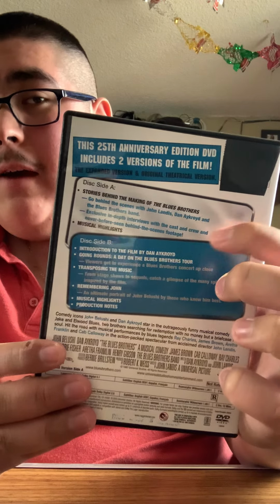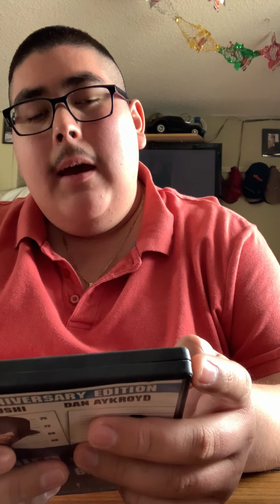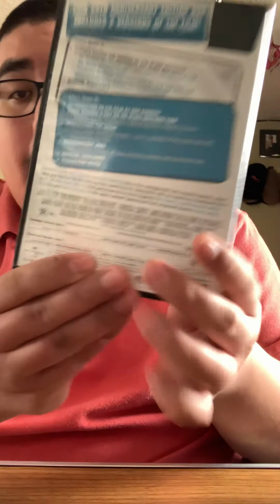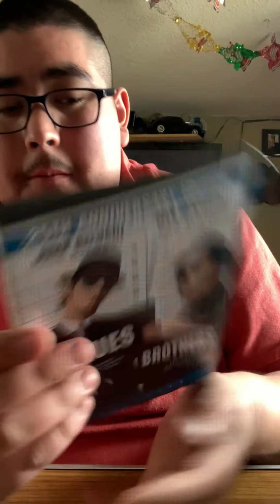Side A has the bonus features: the story behind the making of the Blues Brothers, behind the scenes, exclusive in-depth interviews, and musical highlights. Side B has an introduction to the film by Dan Aykroyd, a day on the Blues Brothers tour, transporting the music, remembering John, musical highlights, and production notes. There's the storyline over the top. John Belushi as Jake, Dan Aykroyd as Elwood Blues.